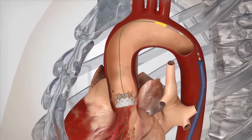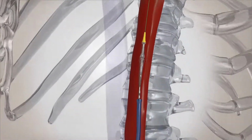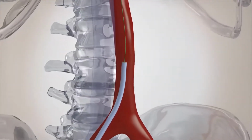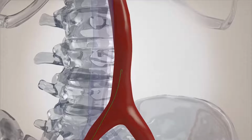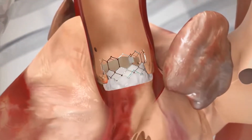They're not automatically wired to open and close during systole and diastole. It's a matter of pressure, really. When the LV contracts, you generate a pressure higher than that of the aorta, and the valve will open. Then when the pressure drops during diastole in the LV, the valve will close. So the valve really starts working immediately.